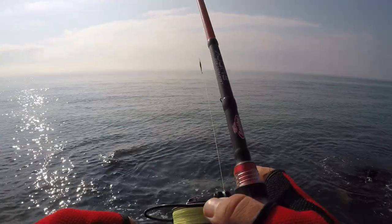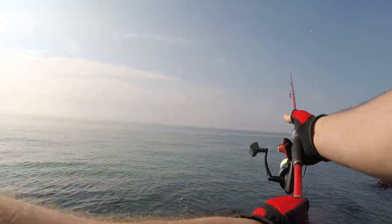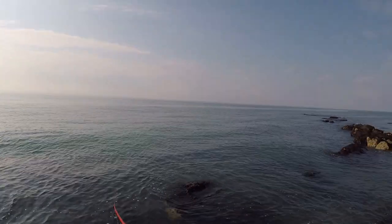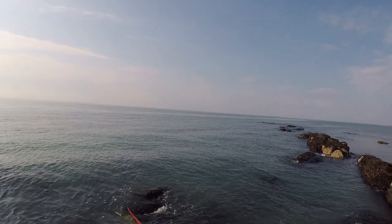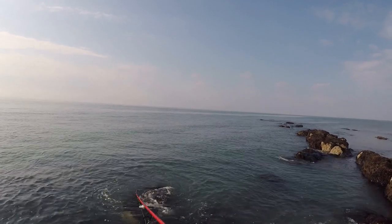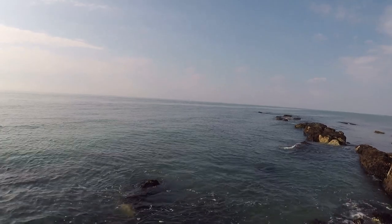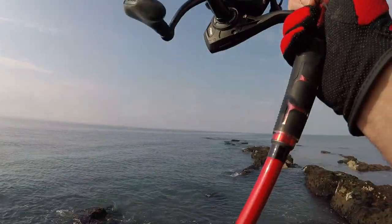I've got a few more casts here, I think, and then I'm gonna start moving back down the coastline. I'm gonna cast up this way, to be fair, and bringing the lure back across the line of the rocks. Ooh. Be careful where you're footing. One more in that direction.